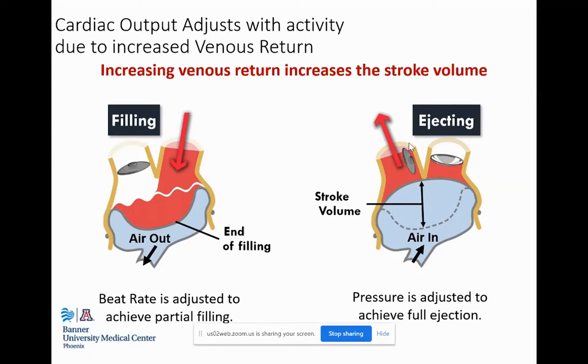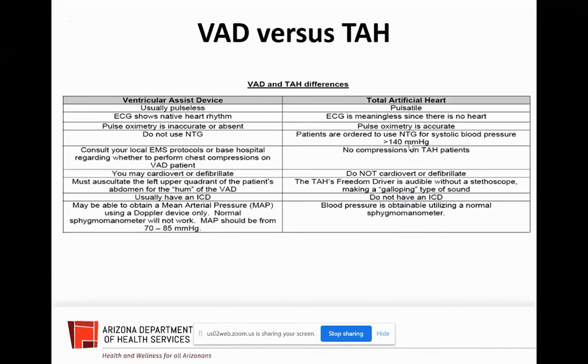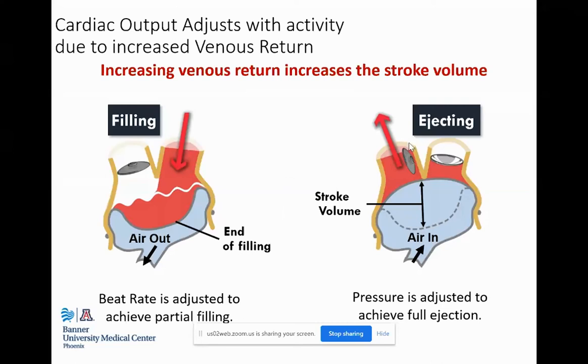We call this their beat rate, all right? How many times a minute this happens is called their beat rate. And because they don't have muscle tissue there anymore, their beat rate is their heart rate. So if you're going to palpate a pulse, it's going to be whatever we set the machine at. Questions on how that kind of works? I know it's weird. And I'll do some highlight of patient management stuff on that too.